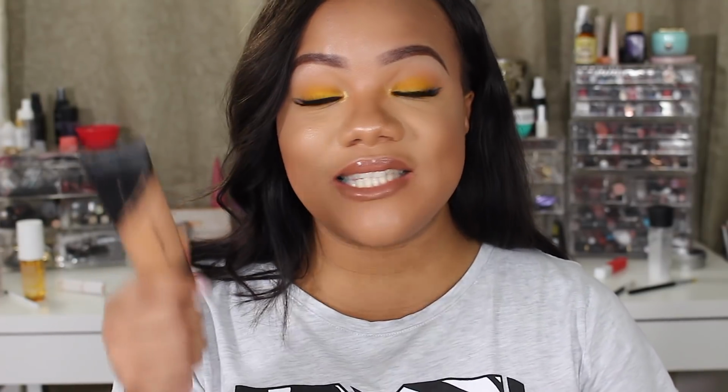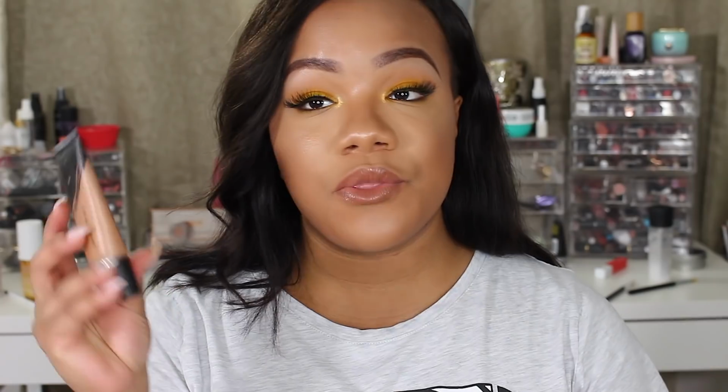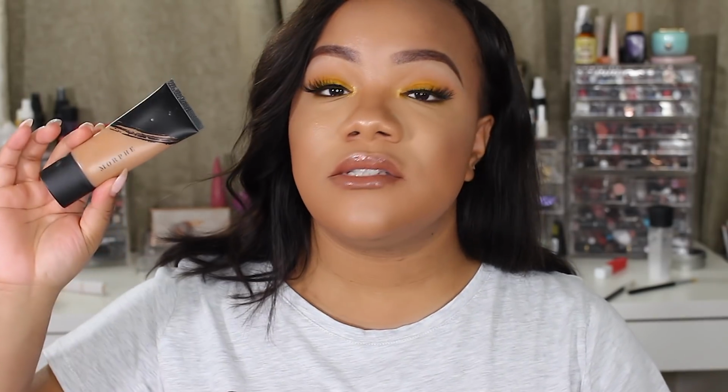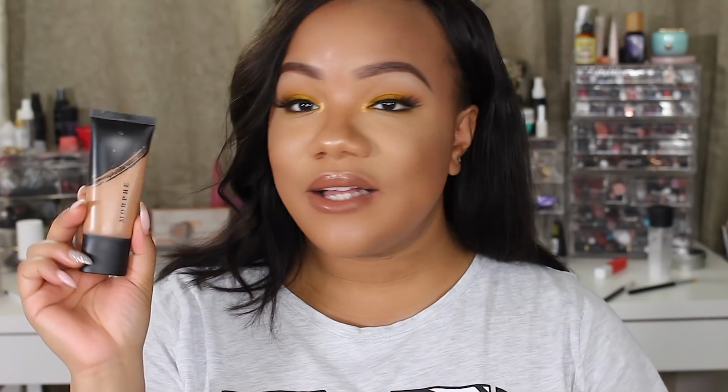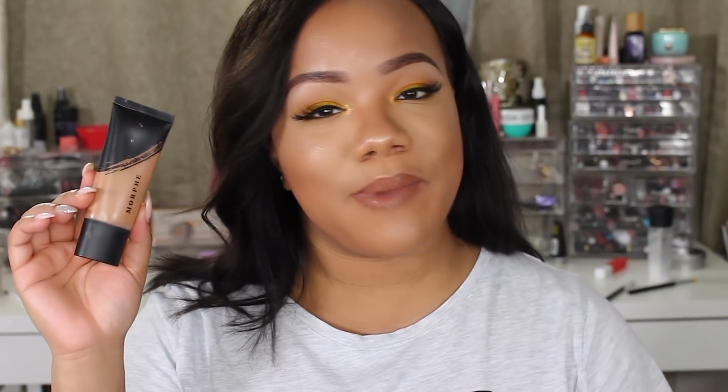So the next one is the Morphe Fluidity Full Coverage Foundation in the shade F3.110. This is the mattifying foundation. I don't love it nor hate it. It's like one of those I'm on the fence about.